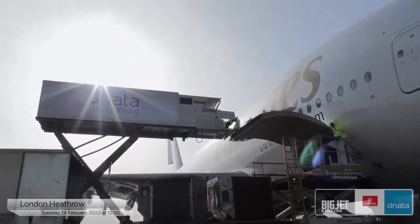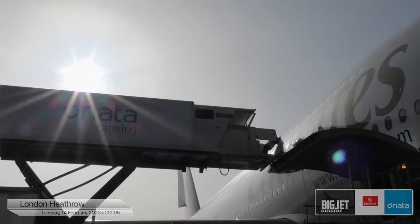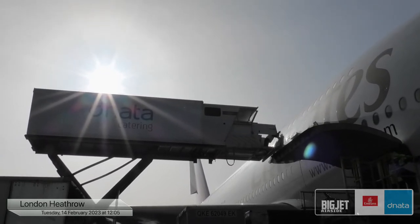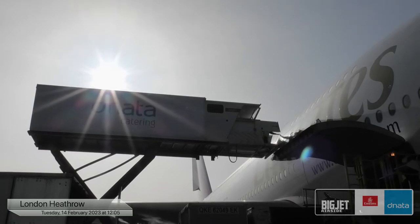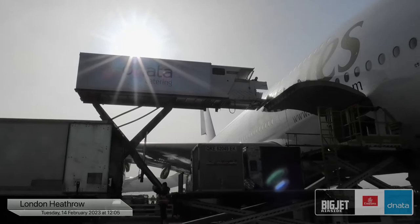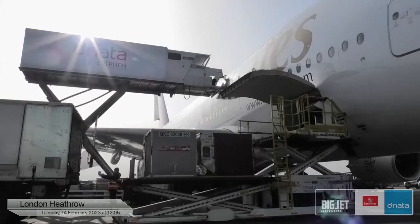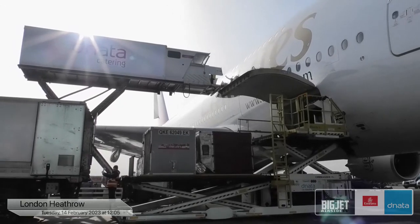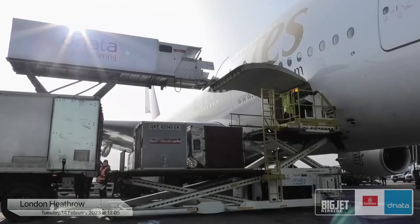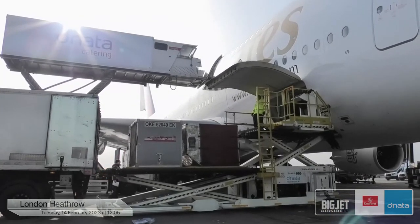So look how high up that catering truck is. That's crazy. That's the upper deck. That's unique to the A380, of course. That upper deck catering is actually over the wing. It's maximising that K-lift operation. It's such a huge aircraft. And those scissor lifts on that catering have been very specifically designed for the A380, because it's effectively a double scissor. It's much higher than a normal aircraft.